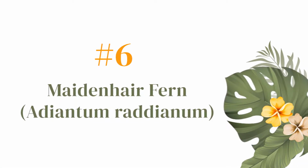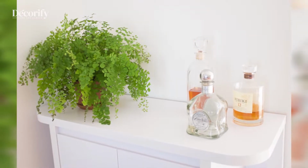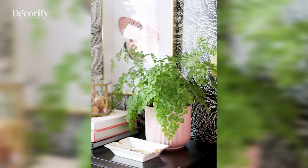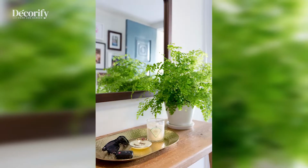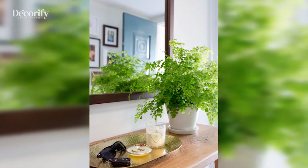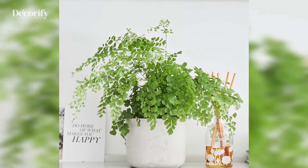Number 6. Maidenhair fern, Adiantum raddianum. The maidenhair fern is a popular low-light indoor plant to add a pop of green to an area. But these ferns do need regularly wet, however not soggy, soil to flourish. They also like a warm, humid environment, together with a spot that does not get direct sunlight.